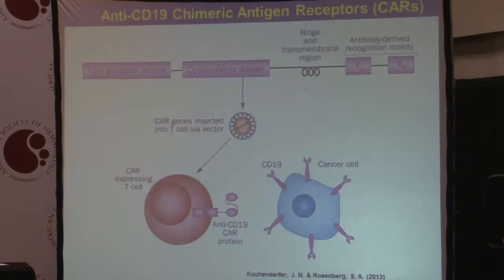All right, so this first slide is just an introduction. We've already heard about what a CAR is. A couple points about our CAR in particular: the stimulatory domain used in our CAR is a CD28, which is one difference from the CAR used in the UPenn group. As noted before, the CAR is expressed by the T cells, and the T cells then can attack CD19 expressed on malignant cells.